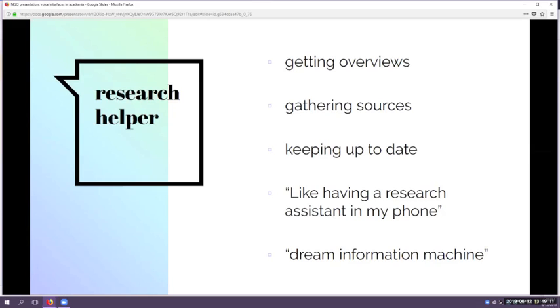When asked to describe a dream information machine, all of the students described a device using voice recognition and natural language to perform comprehensive searches for them. It would also be portable, of course, and accessible 24/7. Obviously, we don't have the capabilities for this dream machine, but it certainly exists as a user desire.